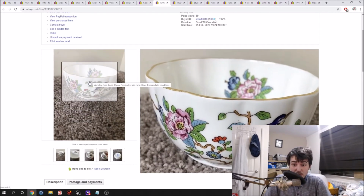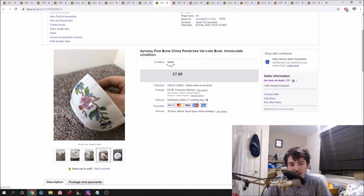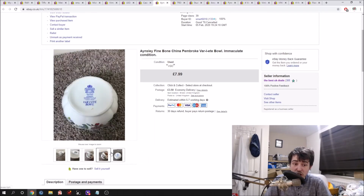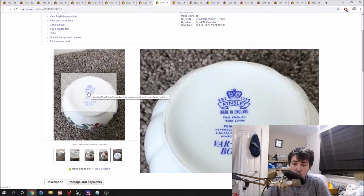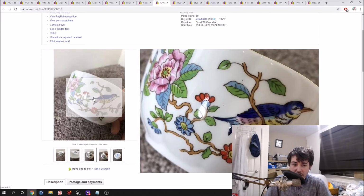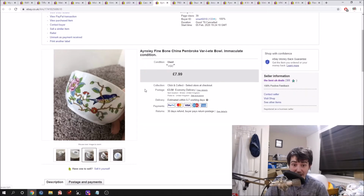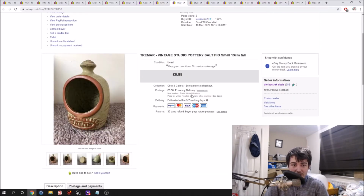This was quite nice. This was from Steve. I was in one of those moods at the car boot where I was like, you know what, I'm just going to grab a box of stuff. There was a big box of this sort of nice china. It was pretty much all Aynsley, Staffordshire, that sort of stuff. I grabbed it and said, Steve, how much do you want? He said £5 for the box. I threw an extra few things in. He still said £5. I gave him a fiver, and yeah, I've got quite a bit of good profit on this now. $7.99, $3.50 shipping.